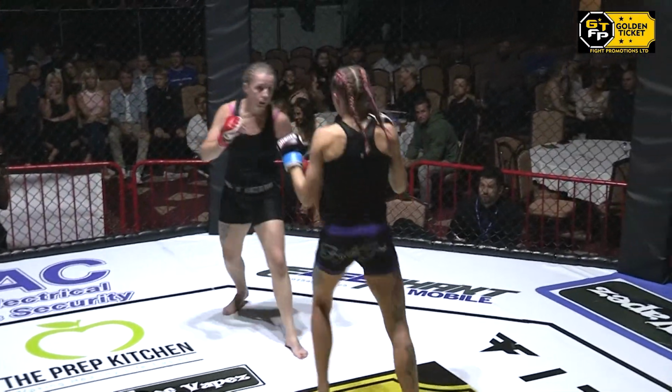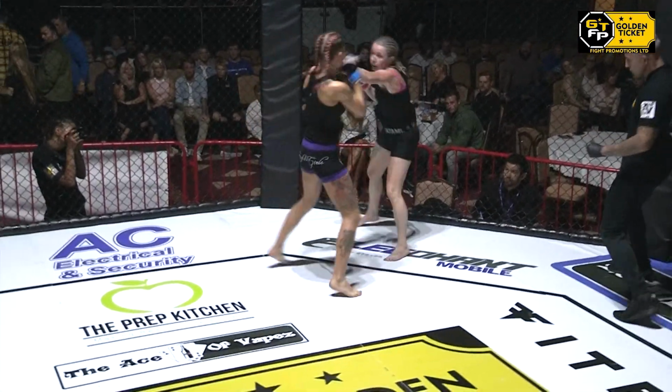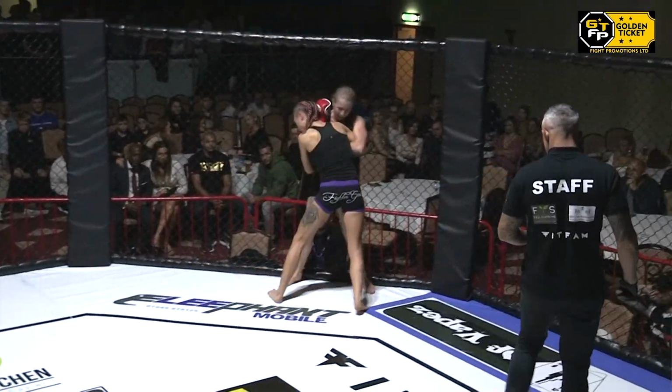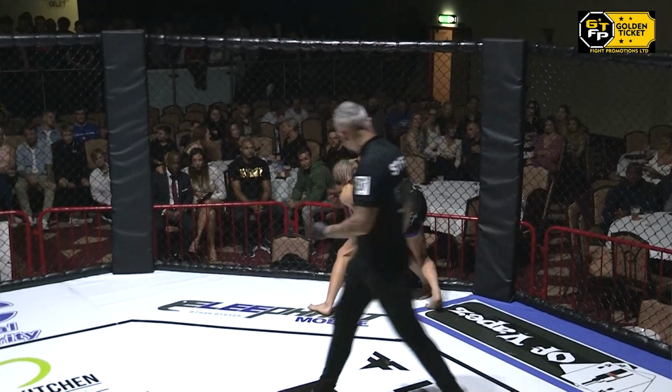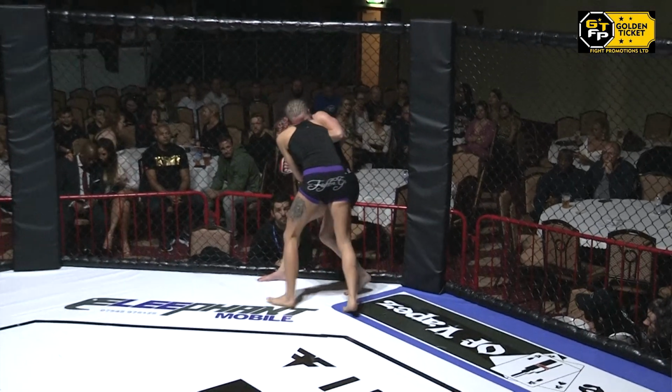Nice jab to start things off there from Dempster. Yeah, watch for a quick start from Dempster. She's going to really try and put the pressure on O'Mara, I think. Although O'Mara's actually backing Dempster up against the cage straight away, which I didn't expect.